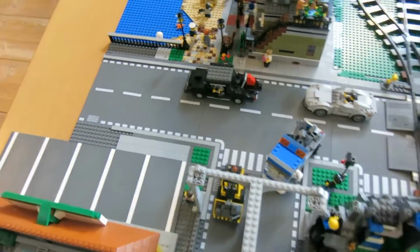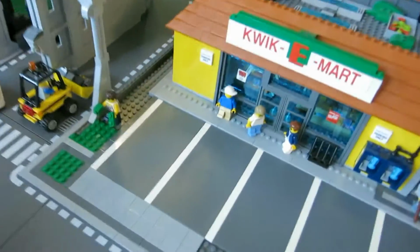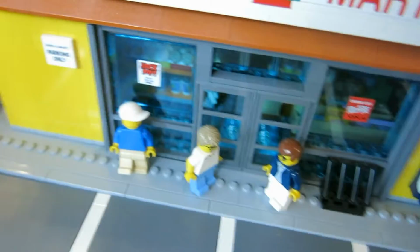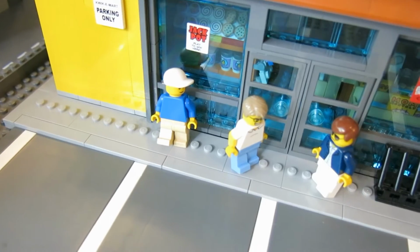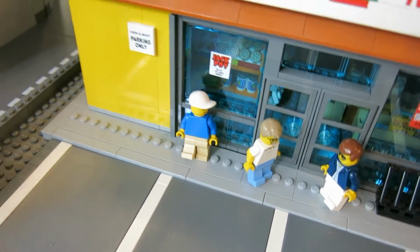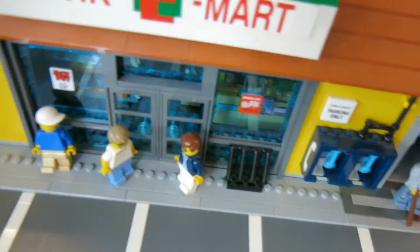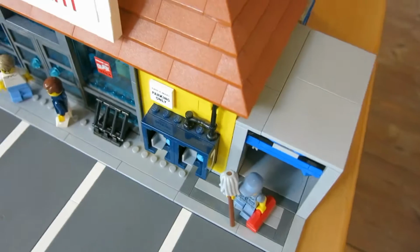And then, yeah, we got outside of the Quick Mart here. And here we got the Lego Lad. And me. And the Ethan Network outside of the Quick Mart. We're going inside and we'll shop. Just the janitor there coming out.